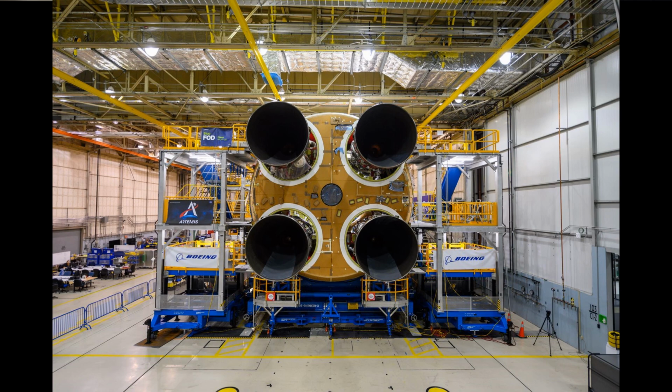Beautiful. Now, the testing of these engines is continually going on in Mississippi. They test them considerably, back and forth, over and over again. They test them for 8.5 minutes, 500 seconds, because that's how long it takes to get to orbit.